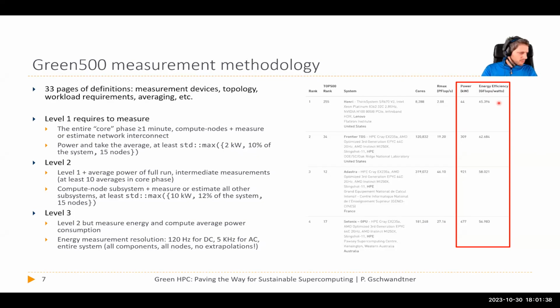I hope that answers your question. But you could spend hours and hours talking about this. So at least consider all the cables.